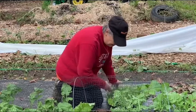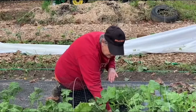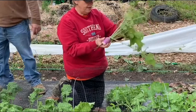Let's see here. There we go, I got a hole in the netting. So this guy right here, he looks awesome. It's not bad. Not bad, huh? Yeah. He should go well with your little turnip greens there. So we got the turnip to go with the turnip greens. So I'm looking forward to having that here really soon.